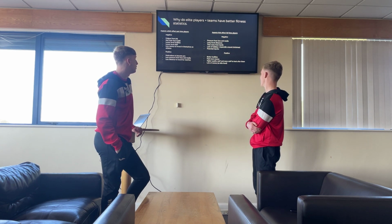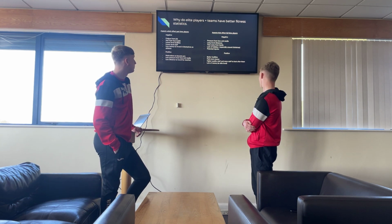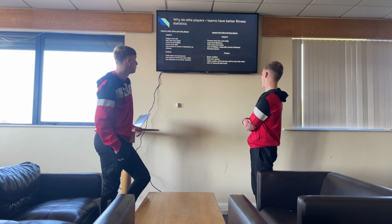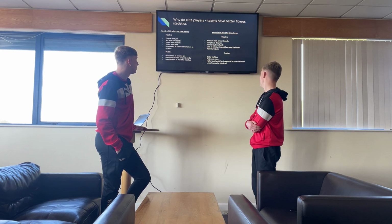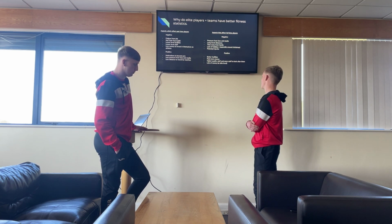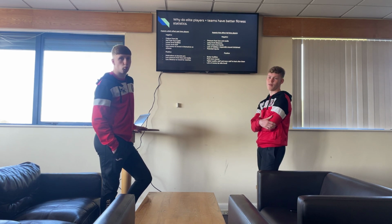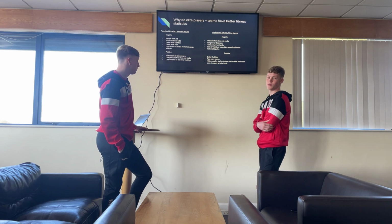You've got better facilities, you're paid more money, better life quality, there's higher quality staff and more people to look after you, and especially at the elite level there's a lot more money, everything's taken care of. The players are monitored all the time, they've got the best things for their own recovery, and that's going to help them be better ready for a match and for training every day, and make them overall better players. So yeah, that's that slide.